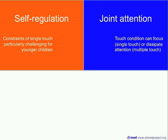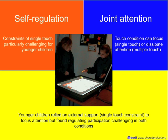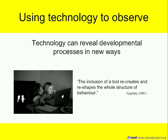What do these results tell us about the process of collaboration in middle childhood? Firstly, they suggest that developmental changes in self-regulation and joint attention continue to come to bear on children's interactions into middle childhood. For younger children, the multiple touch condition, which did not constrain the focus of their attention, led to greater levels of working alone instead of maintaining a joint focus on the task at hand. However, self-regulation in the form of regulating turn-taking was a challenge for the younger children in both conditions. Younger children tended to be less equitable and skilled at turn-taking than older children, regardless of touch condition.